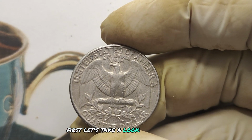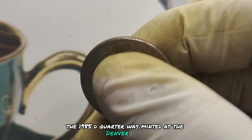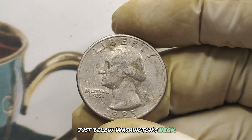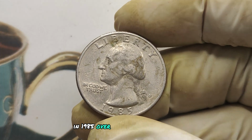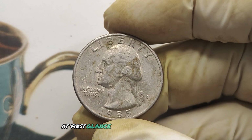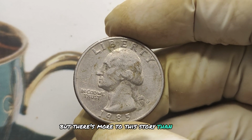First, let's take a look at the history. The 1985 D quarter was minted at the Denver Mint, identified by the D Mint mark just below Washington's neck. In 1985, over 519 million of these quarters were struck. At first glance, this might make it seem common, but there's more to this story than meets the eye.